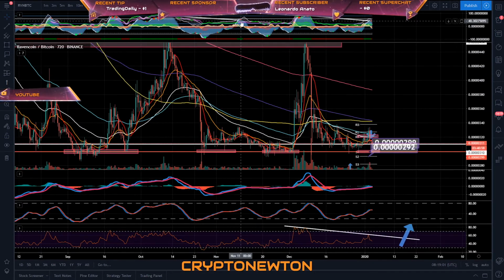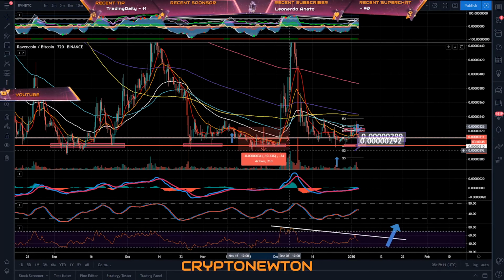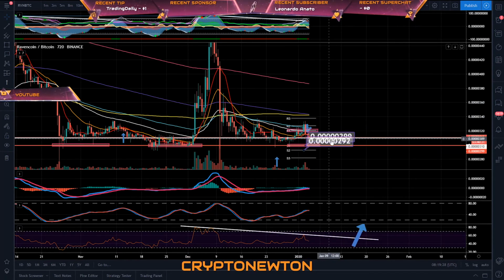So let's see, it confirmed on this candle right here. Let's see how much we went down. We actually went down from this divergence. Let's count it from the top. We went down 10.30%, guys. So something to keep in mind: definitely either be taking some profits, or make sure that you did take profits on that pump here. A very critical area to take some profit.